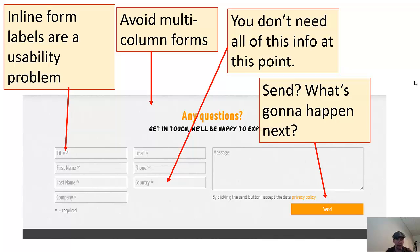And you use inline form labels. Inline labels are okay if you have just a couple of fields, like name and email, but you have a lot. And you don't need all that information. Why are company and country and title required form fields? Why do you need first name and last name separate? You could really shrink this form.